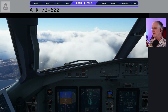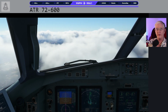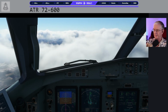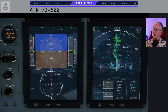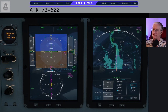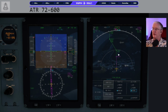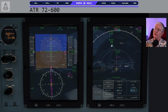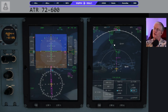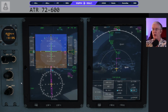The approach in here is really pretty awesome. Obviously London is one of the cities that is modeled incredibly well. We're on about a 40-mile map range here, so this is also a good time to zoom it in just a little bit. And if you can't see it, you can turn off terrain, and that's going to help you see all the numbers that you need. This is not a hard airspeed, it says 210 or slower, so we could actually start slowing it down a little bit here too if we wanted to.